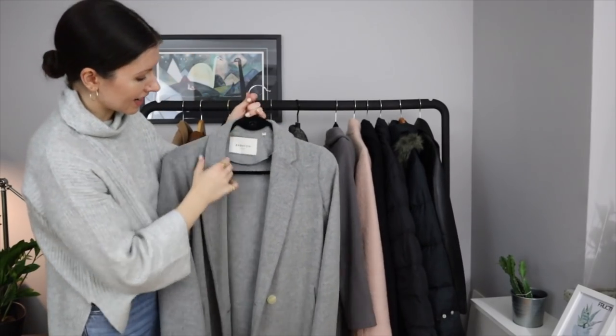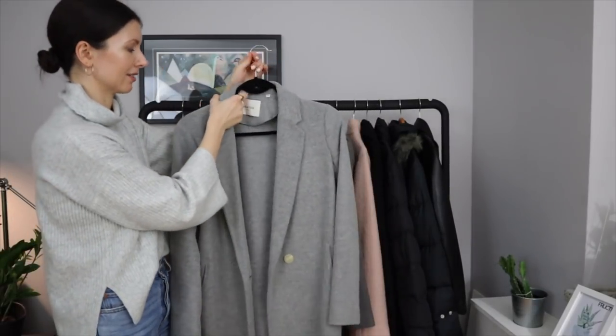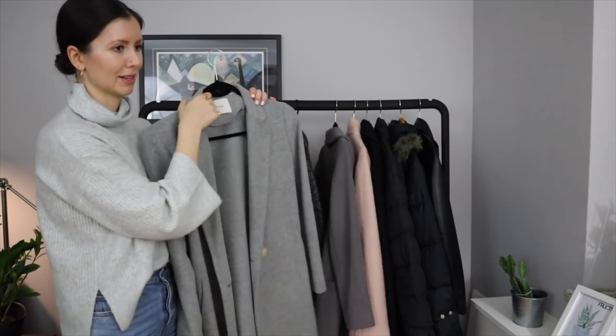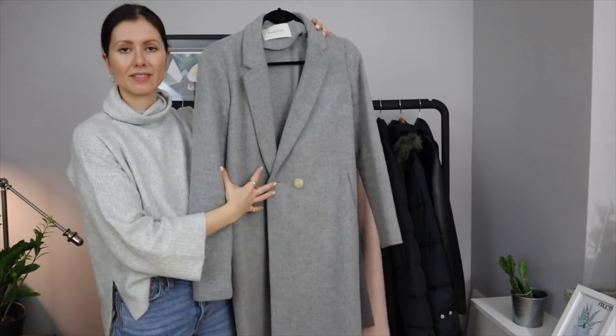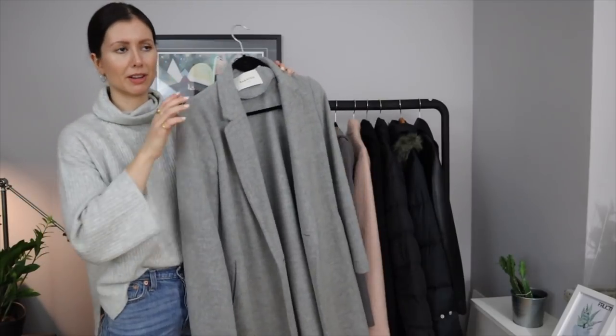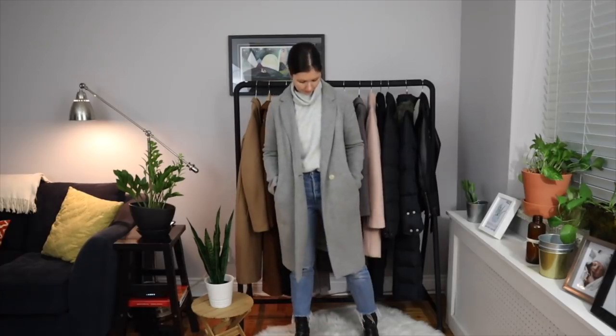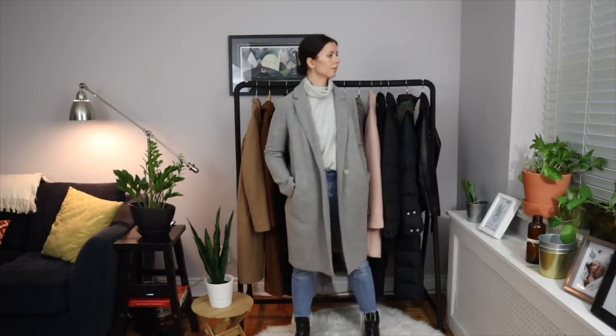And then the other gray jacket I have, so I actually have two versions of the Babaton Stedman coat. I got this one a couple of years ago when the coat first came out. It's in a heather warm gray color, and I like this one when I want to feel a little bit more monochrome, gray on gray type of layering. Again, this one is not as warm, so I wouldn't wear it too much in the winter time, although it does layer really well.